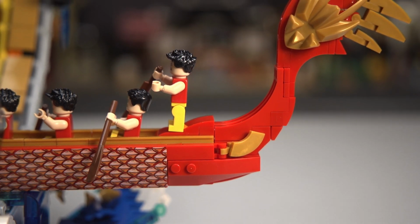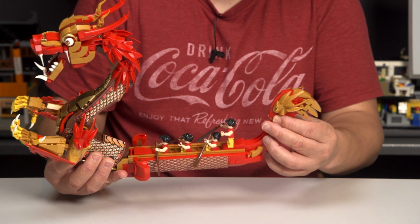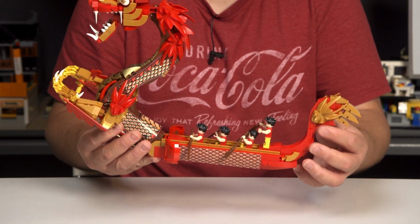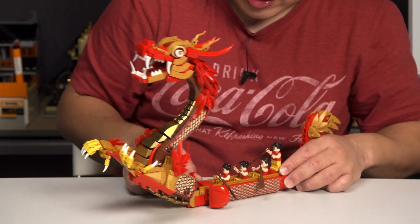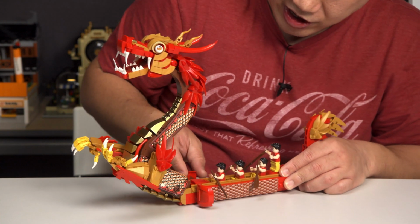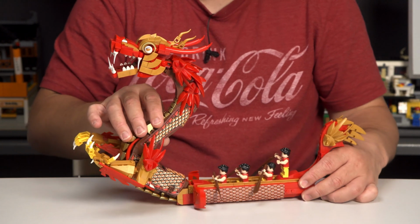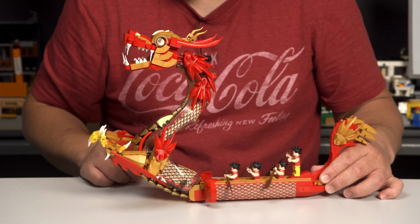The tail is the most fragile part. Just one stud that can pop off pretty easy. So when you are moving this thing around, that'll be the only thing that kind of comes off on the dragon. You can see me fiddling around with this thing and it holds up fine. And you've got a couple of fins here. So cool. You got the guys rowing this boat. They will probably win the dragon boat race because this thing looks absolutely insane.